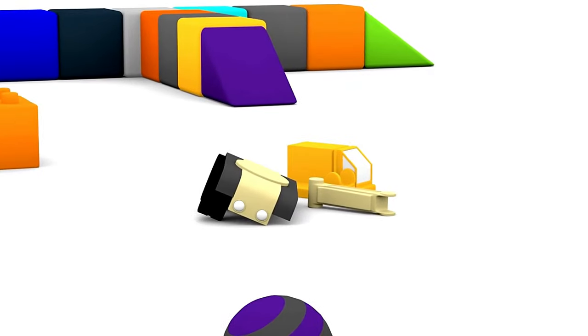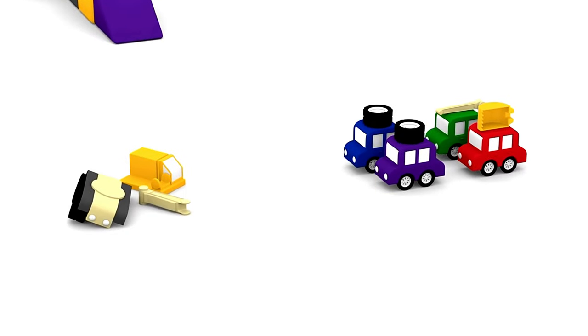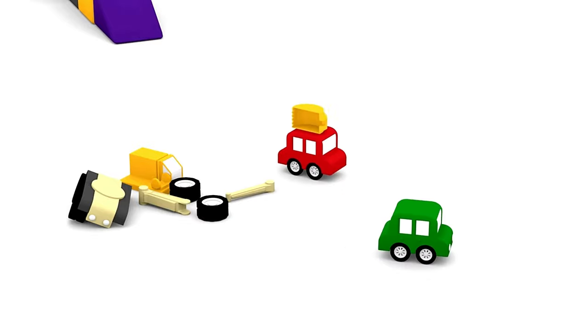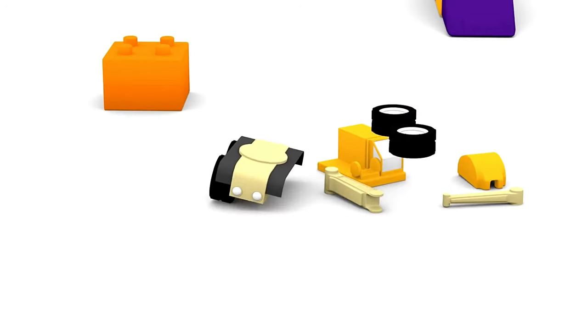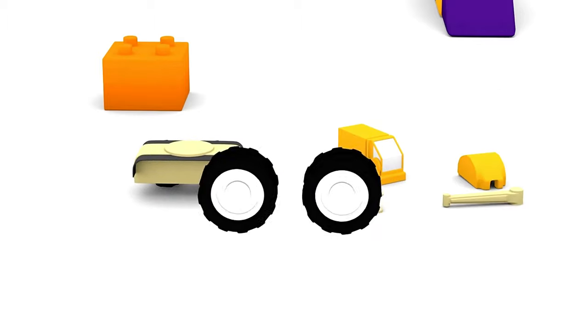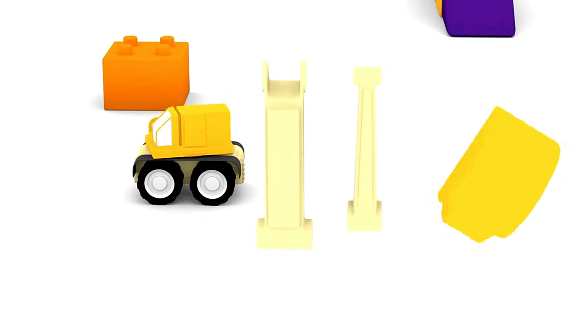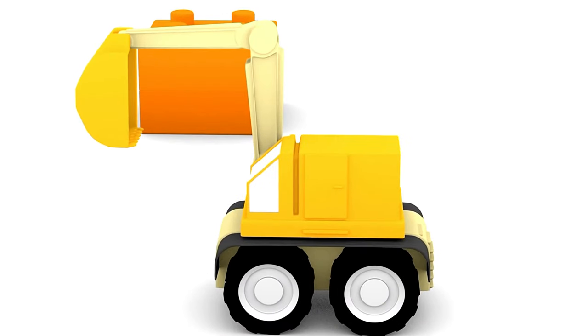Here are some parts for the construction of a new vehicle. And here come our four colour cars again. What have you brought us, cars? Two wheels and... two other parts. What are they for? Let's assemble the vehicle and put all these parts together. Some wheels, a cabin for the driver, an arm, and a bucket. We made an excavator.